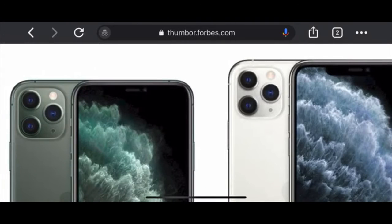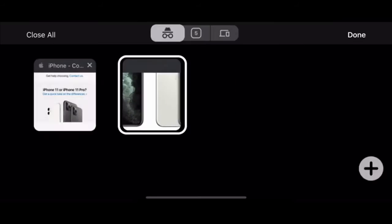Hey there guys, so in this video we are going to be comparing the iPhone 11 Pro versus iPhone 11 Pro Max. In the previous iPhone 11 video we did the iPhone 11 versus the iPhone 11 Pro, but this time we're taking it up a notch and going with the Pro versus the Pro Max. So let's start the video.